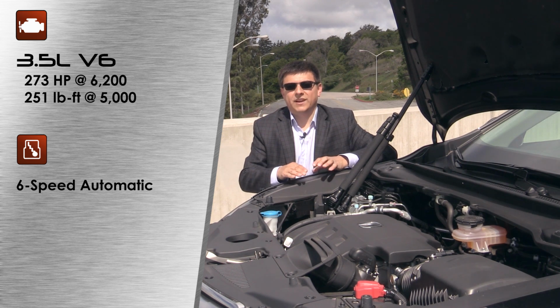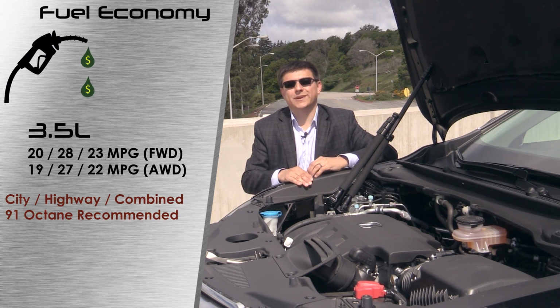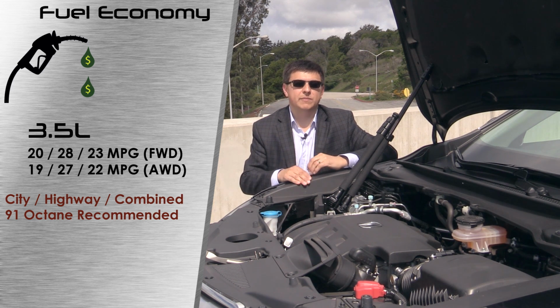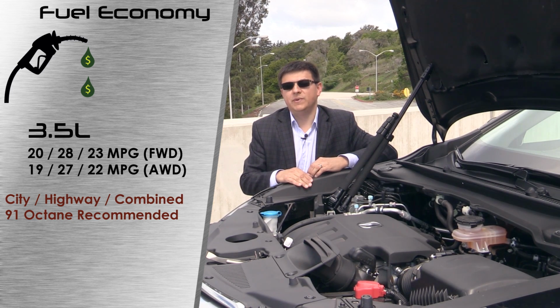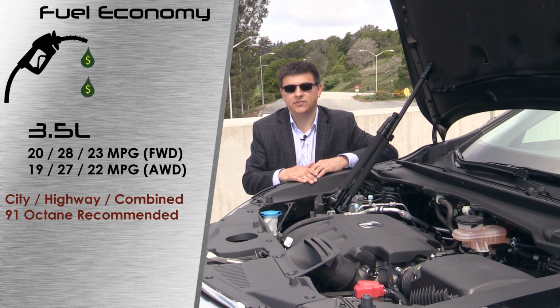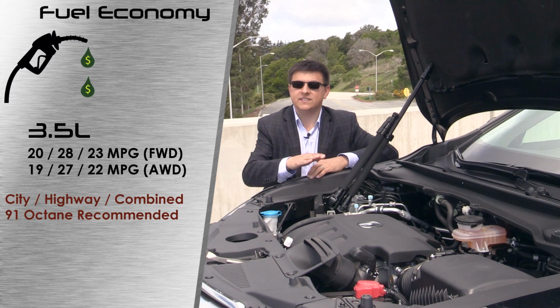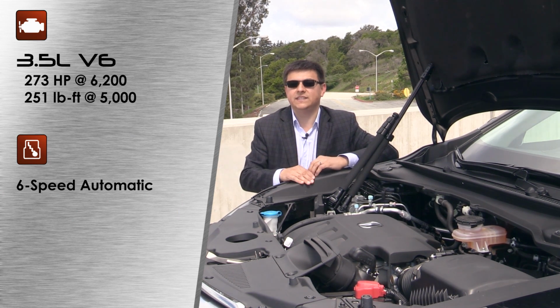With this engine upgrade, things actually improved in terms of fuel economy. Fuel economy went up to 20 miles per gallon city, 28 highway with 23 miles per gallon combined in the front-wheel drive model, 19, 27, 22 combined in the all-wheel drive model like we're testing right here. Some of that fuel economy improvement has to do with the 6-speed automatic transmission that you now find under the hood of the RDX, but a lot of it has to do with the Acura cylinder management technology, which allows this engine to run on 6, 4, or 3 cylinders depending on the load and the needs of the driver.